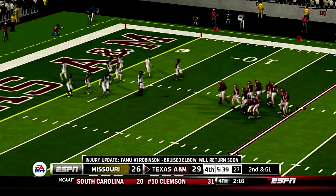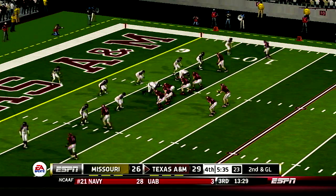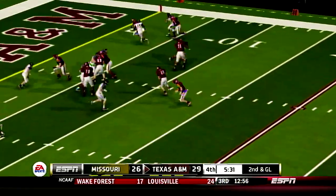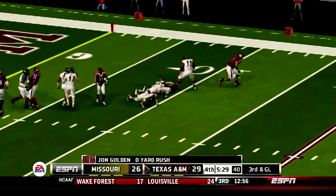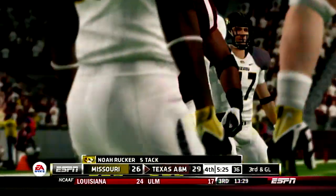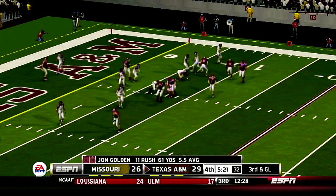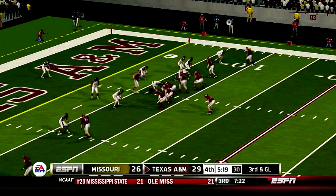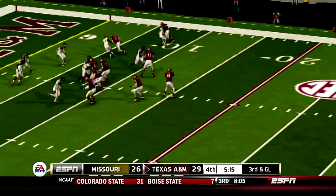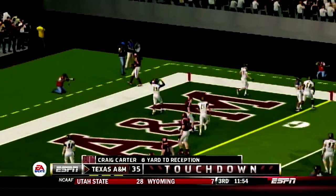We've got second and goal. Ball on the 8-yard line. Texas A&M is up by 3. And he makes it out to about the 8-yard line. In there, got it, touchdown.